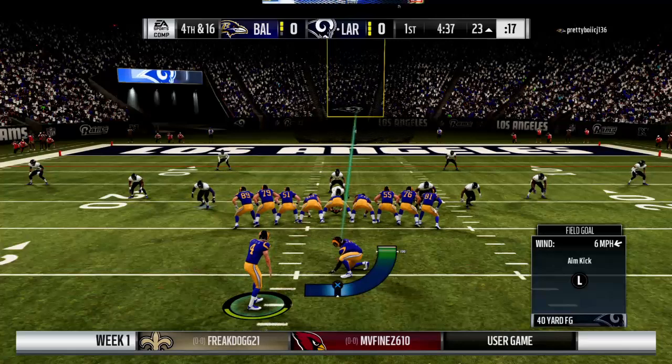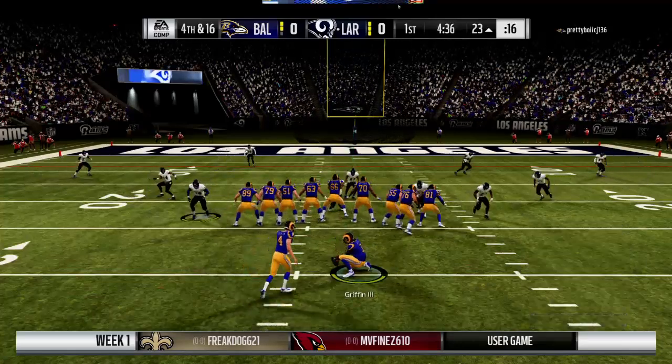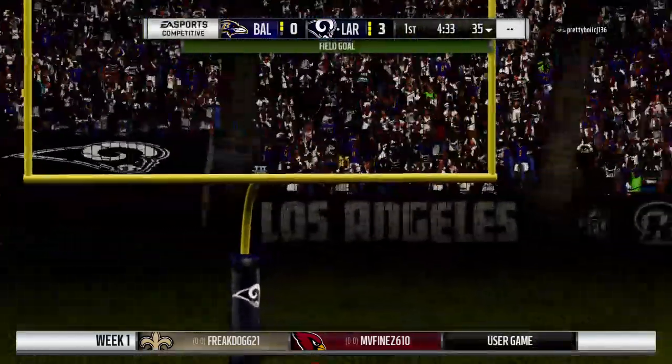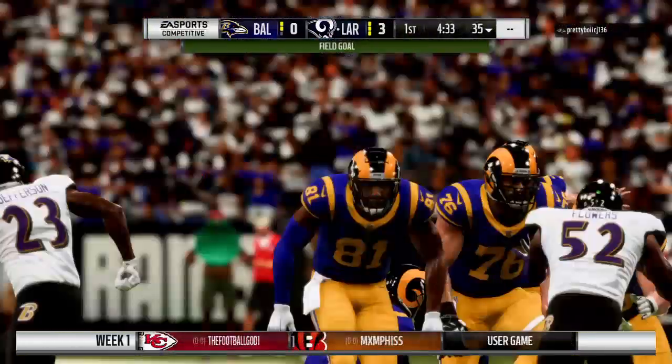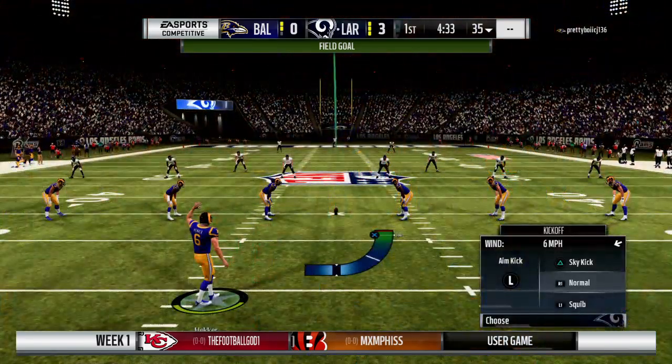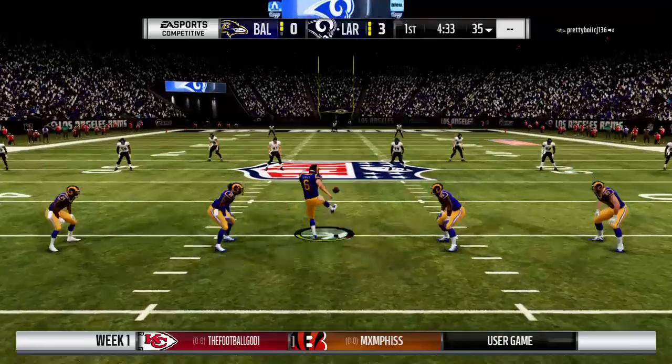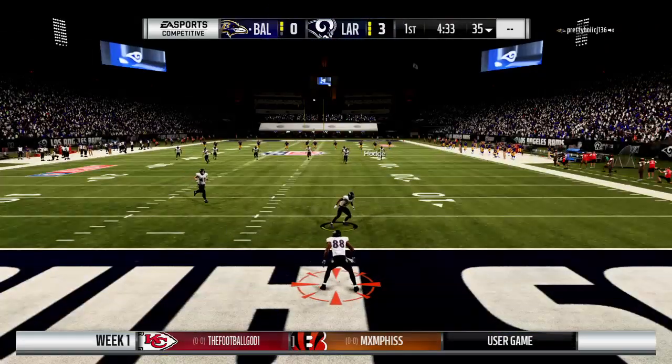Line to try and get 3 for the Rams. They'll spot it at the 30, so this is a 40-yard attempt. And Zuerlein's kick is good. And the Rams have the first points here. It's 3-0. So the first points of the night belong to our home team as they're able to take the opening kickoff and at least get 3 points out of it.